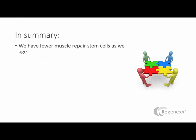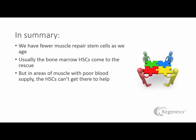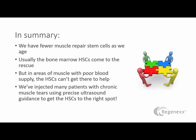So in summary, we have fewer muscle repair stem cells as we age. Usually the bone marrow hematopoietic stem cells come to the rescue, but in areas of muscle with poor blood supply, those hematopoietic stem cells or HSCs can't get there to help. And that's where injecting bone marrow stem cells into the area under precise ultrasound guidance can make a big difference for many patients.